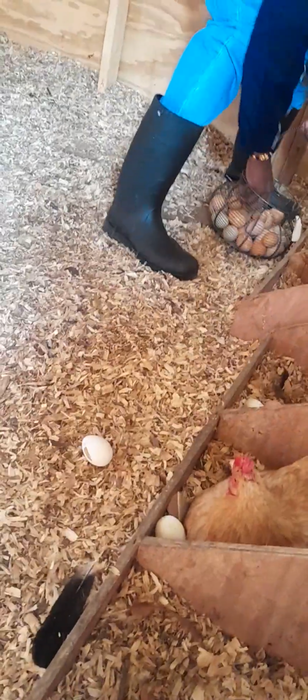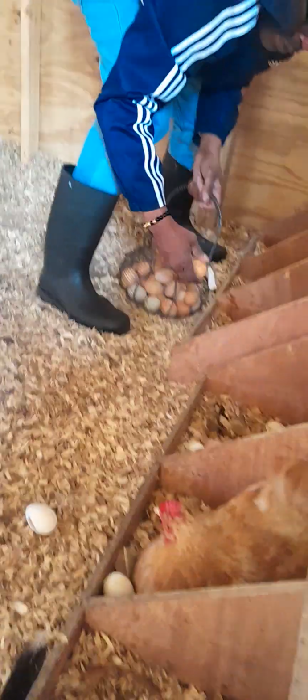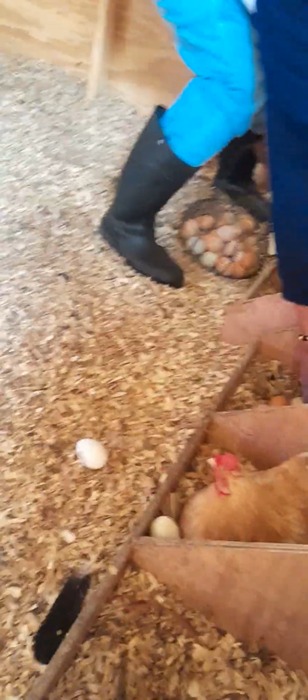Back inside the coop that was designed by yours truly. Look at all those eggs. Is that one real? Yeah. It's warm. It got some weight. And that's how you could tell the fake ones from the real ones, because the fake ones are hollow. The real ones are warm. Those are all fake.